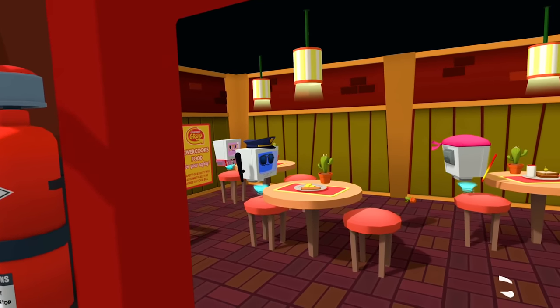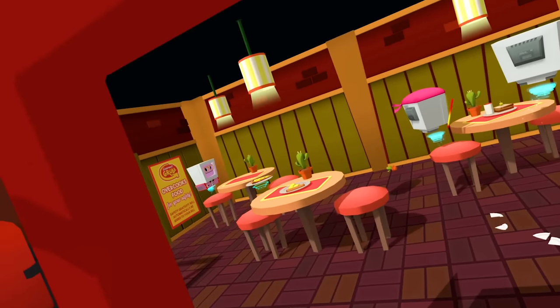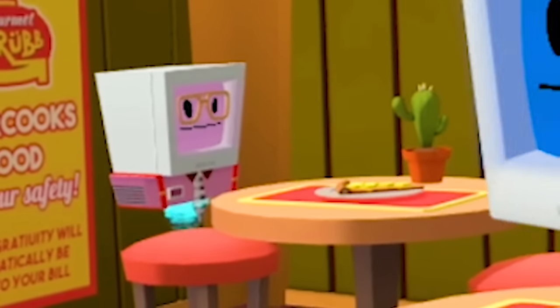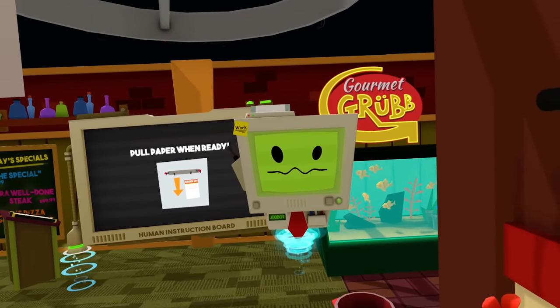This meal looks so truly special. Okay, nice pizza right here. That'll do for the last one. One ring pizza. Hello! Is this some kind of avant-garde meal? Yes! They wanted something special and they certainly got it. Oh, they got it! Nice cooking, human. Thank you.